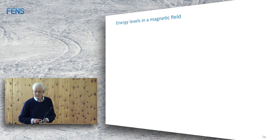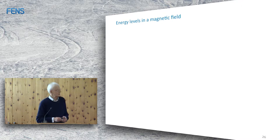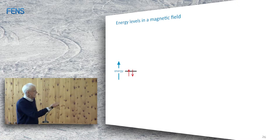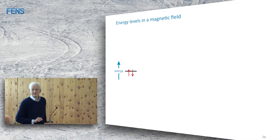Okay, so this is the only slide I've got with equations on it. Just to warn you, it's in advance. So energy levels in the magnetic field. So if we forget for the moment, yes.